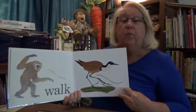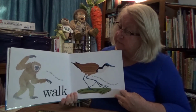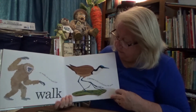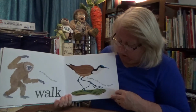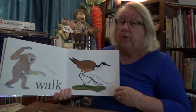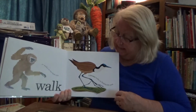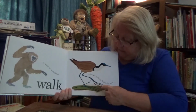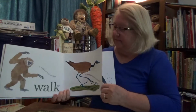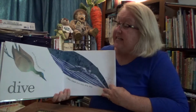Or he walks on two back legs. Walk. A jacana walks on floating lily pads. Wow, you have to be a good walker to walk on a lily pad and not sink into the lake. The jacana's big feet help it to walk on the lily pads. Then dives in to catch a fish.